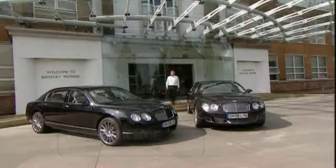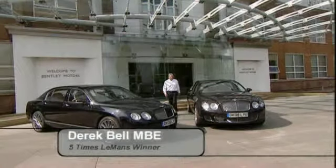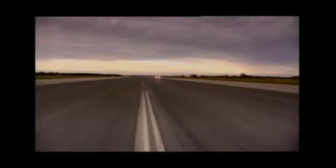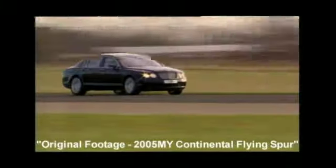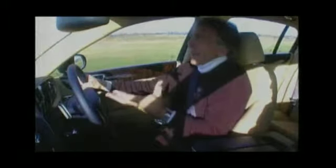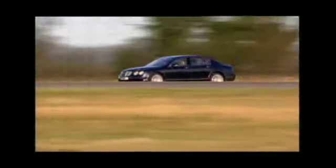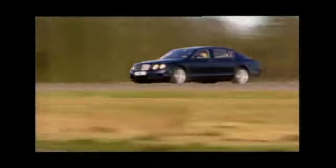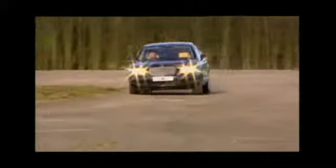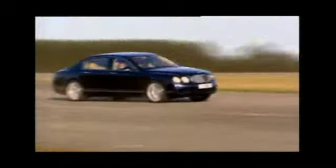In 2005, I was very kindly invited by Bentley to come and have a test drive in the then new Continental Flying Spur. Now, they could have so easily produced something that was, let's say, only 4 litres. Somebody said, well, if only it had another 100 horsepower. You're never going to say about this car, if only it had another 100 horsepower, if only it had a bit more room in it, if only it had better brakes, if only it had more acceleration. I mean, it's 0 to 60 in 5 seconds. It does virtually 200 miles an hour, 185 without any problem anywhere you want to go.